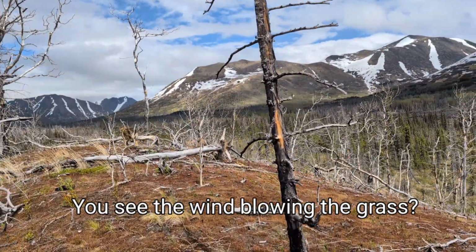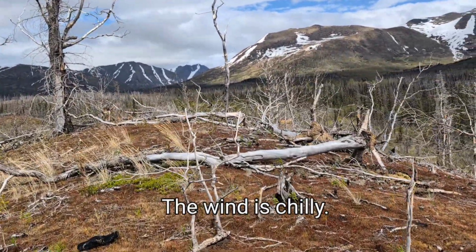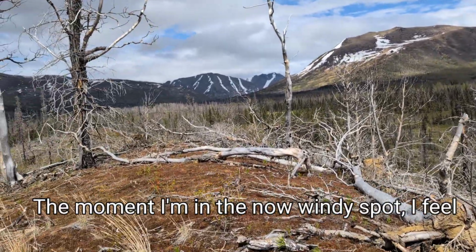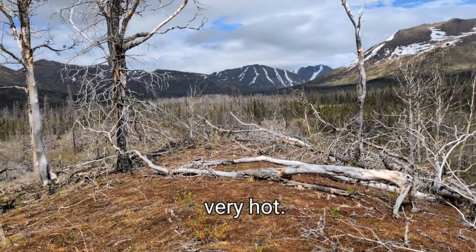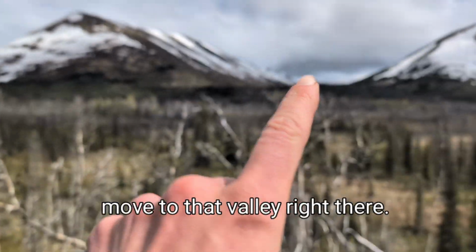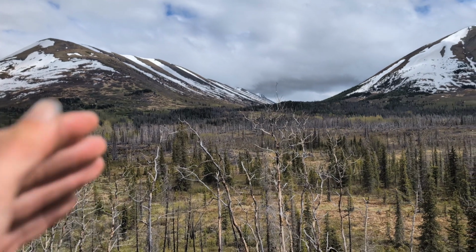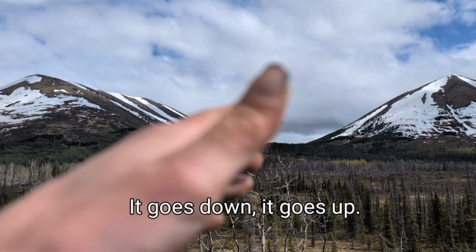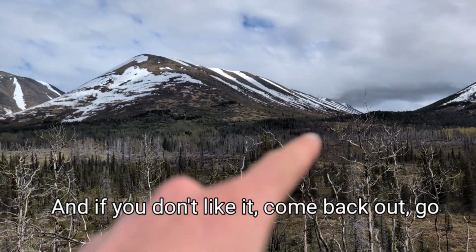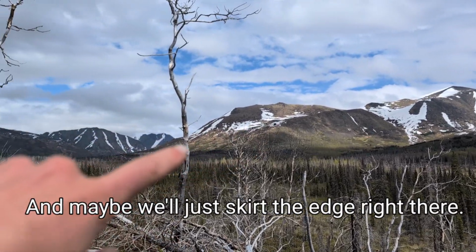You see the wind blowing the grasses up here. We're definitely exposed. The wind is chilly ahead. Gives me goosebumps. The moment I'm in a not windy spot, I feel very hot. So what I'm gonna do is go to that valley right there. At least try it out. It goes down, it goes up. See what's in there. And if you don't like it, come back out, go around, check out that valley. And maybe we'll just skirt the edge right there.